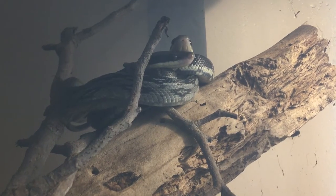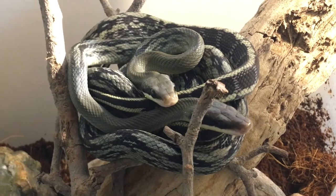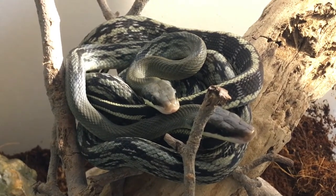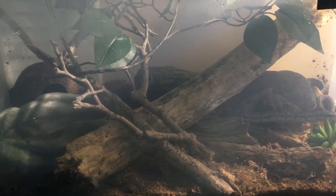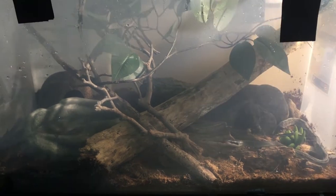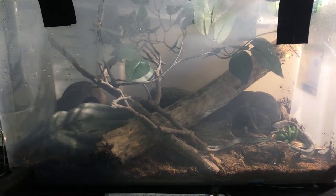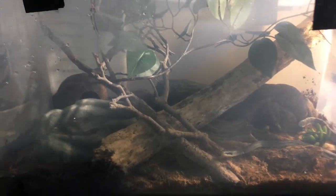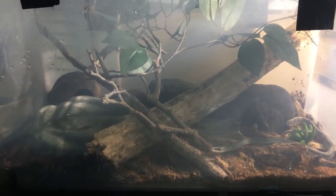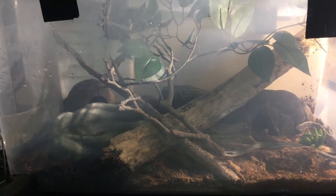Today is tank setup day, and here is Blue and Sapphire being absolutely adorable, coiled around each other in a branch. This is the tub setup that I currently have for my Vietnamese Blue Beauties. It's just in a Rubbermaid bin. They're such a beautiful snake, so ideally I don't want them in this plastic tub setup. I would ideally like them to be on display so I can see and appreciate them and all of their beauty.